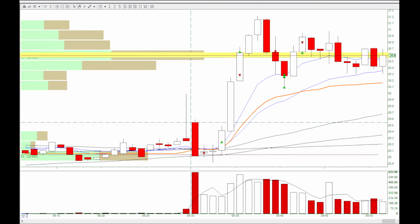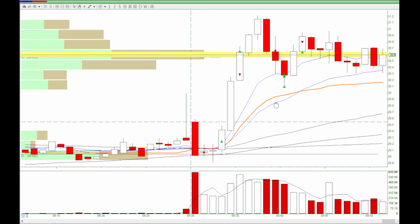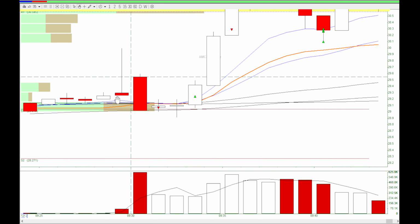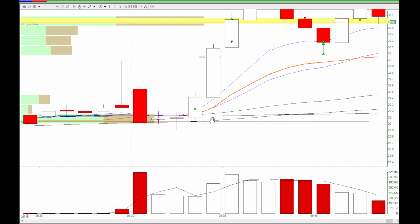I traded AMC in the simulator. I had a red day. My first trade went against my strategy, actually, because the stock formed right near this SMA over here, and when it's near the SMA, I usually take a reversal trade, but this time I saw a newbie trap, and I was really confident in my newbie trap, so I just shorted, and it was a 1 minute breakdown too.